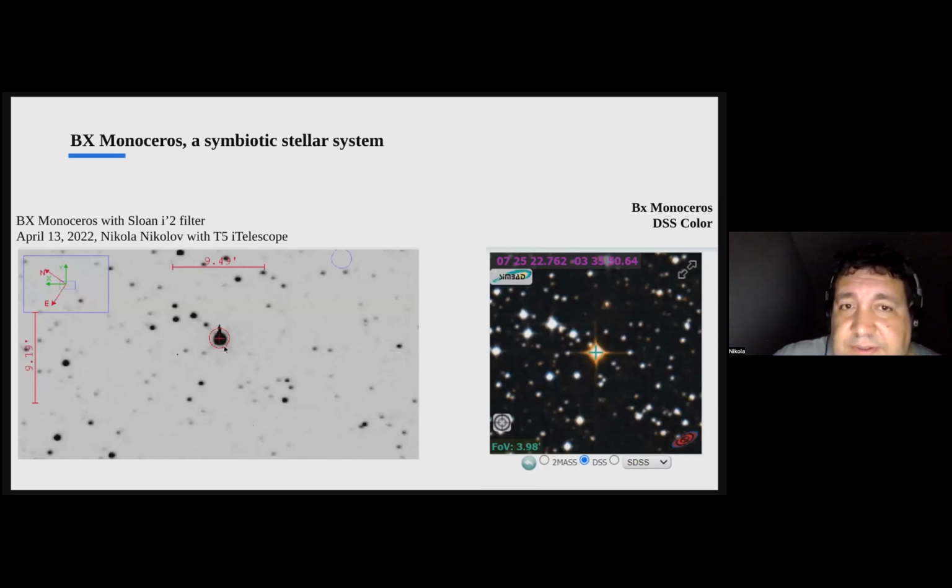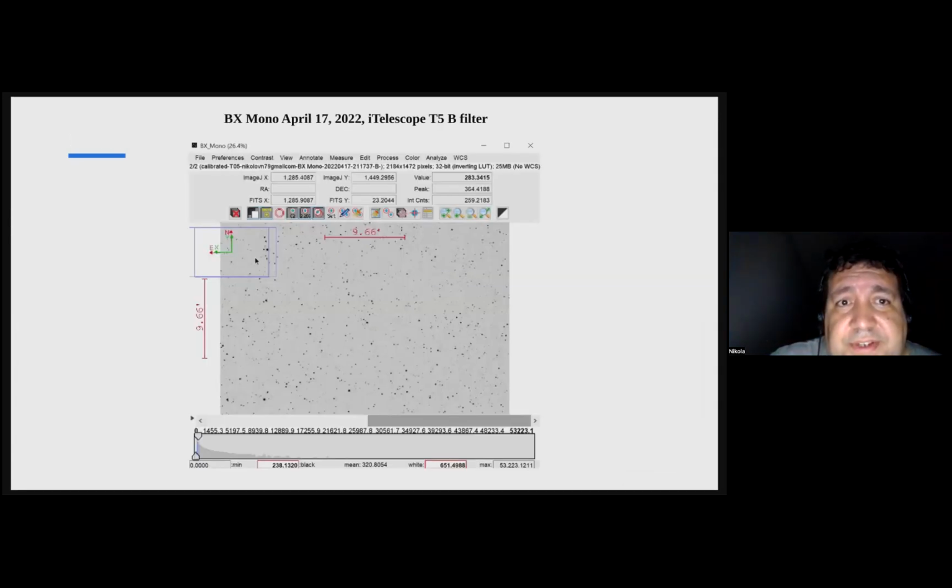And I want to show you something really cool. Maybe it's a bit white field here. So I actually collected two sets of data from April 13 and April 17. That was 2 days ago. But I want to show you when I compare near infrared filter with blue filter, what is the difference?